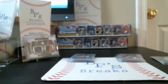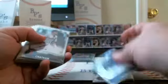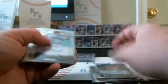All right. Chrome autos, base autos. Well, 15 base autos: Ben Bowden, Cody Sedlock, Robert Tyler, CJ Chatham, Dakota Hudson, TJ Zook, Nolan Martinez, Anthony Greer, Dalton Jeffries, Kyle Muller, Will Benson, Will Craig, Ian Anderson, Matt Manning, and Mickey Moniak. Mickey Moniak, base auto.